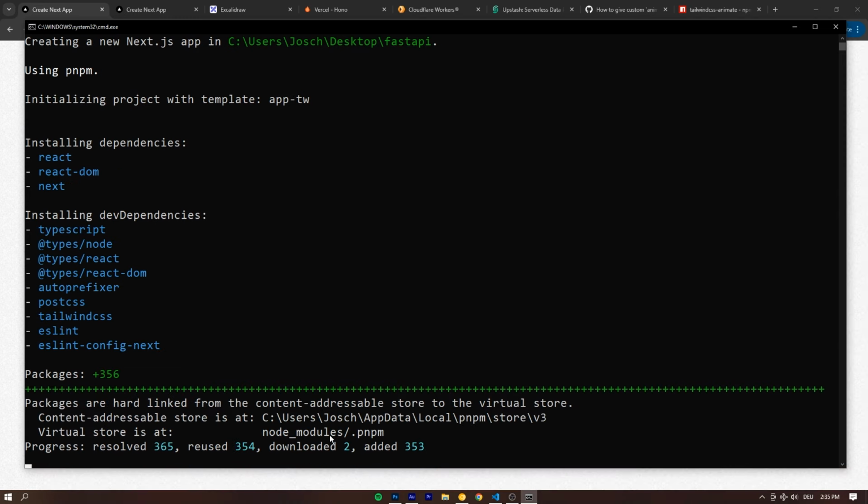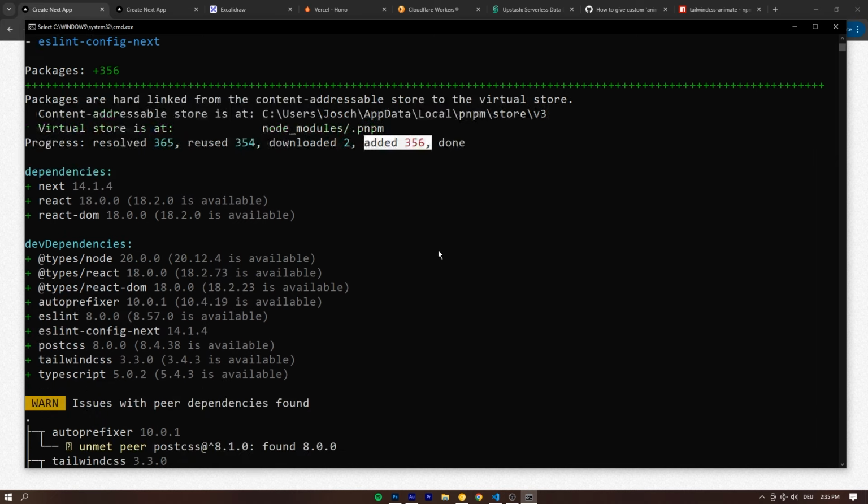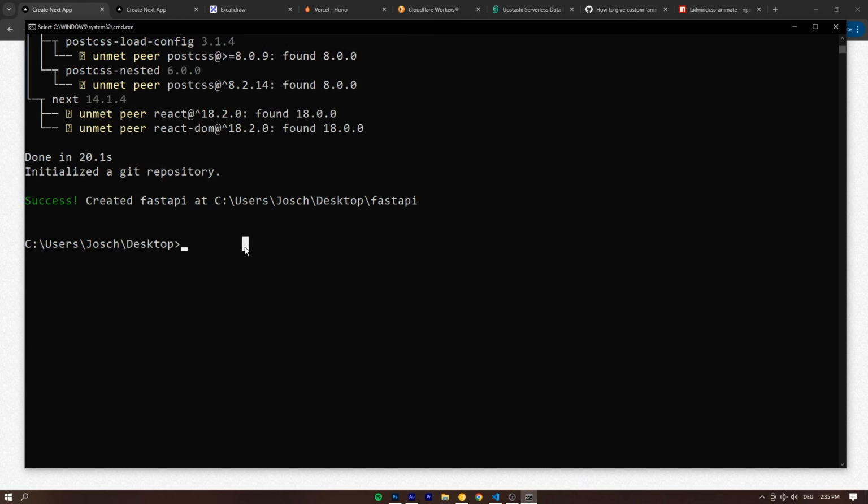And this is the beauty of pnpm. It added 353 dependencies up until this point, but it only downloaded actually two, and it achieves that through symlinks. Now, I could do a whole video on how that works. Basically, it's a caching mechanism on your system that reuses packages instead of installing them separately in every node_modules folder that you have on your PC, which is very efficient. But I guess if you don't like pnpm for any reason, then you could also use yarn or npm. Same thing.